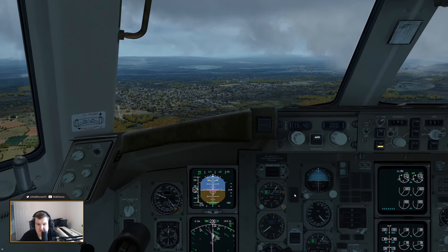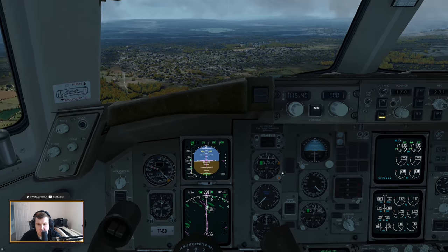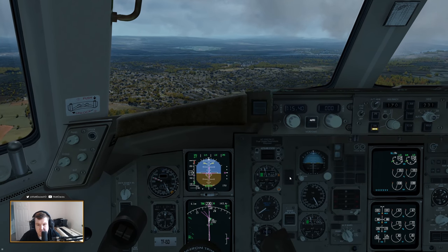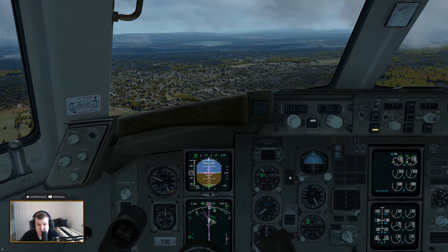143, because this is some insane headwind. I mean, look at it there, 38 knots. And it's literally a headwind, there's only probably about 5 degrees off from the nose. Range to go is 7 miles.